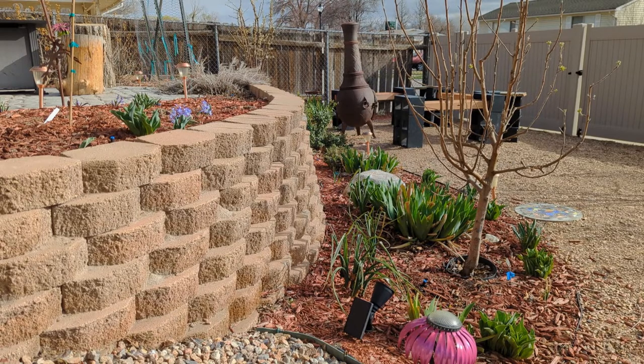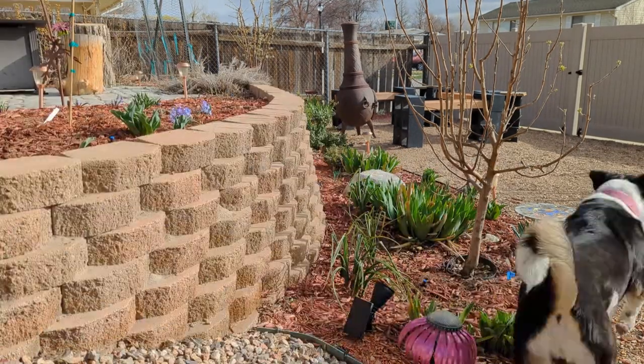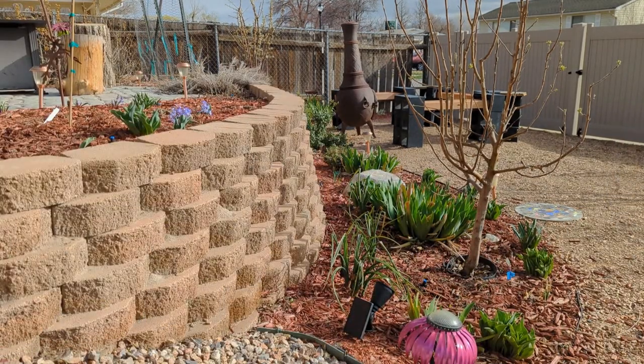Since I moved in, this wall has been slowly moving more vertical because it wasn't installed properly. I should have taken it down before I installed the landscape, but I put my head in the sand. So now I'm going to have to fix it because it is getting to the point where I'm worried that it's going to eventually fall over.